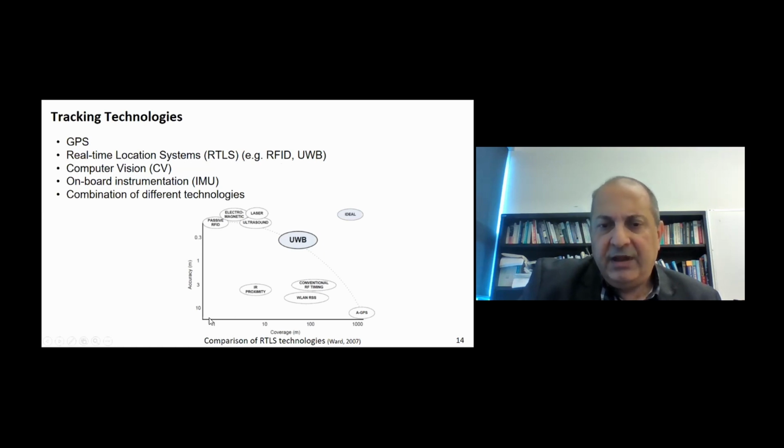The figure here shows the relationship between coverage versus accuracy of different types of tracking systems. So the ideal situation is here: the highest level of coverage and the highest level of accuracy, which is not easy to achieve using current technologies, but we can choose the suitable technology based on the requirements. For example, here in the middle, we have ultra-wideband that has a good balance between coverage and accuracy.